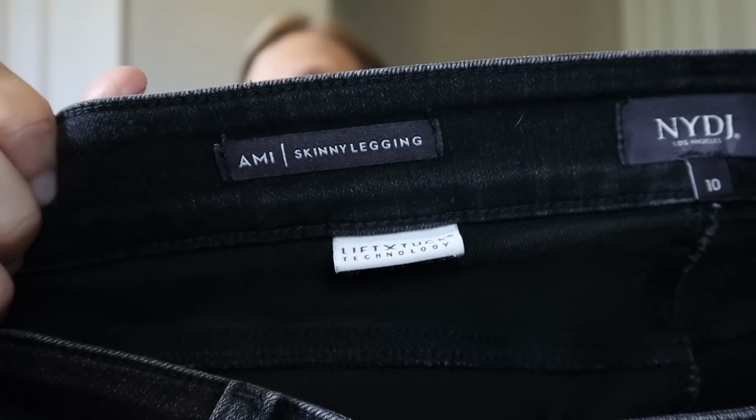Alright, another pair of Not Your Daughter's jeans, another size 10. These ones are the Amy, what are they? The skinny legging, which is probably going to be a fairly popular size.